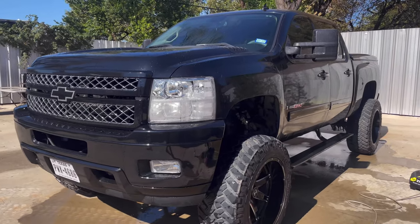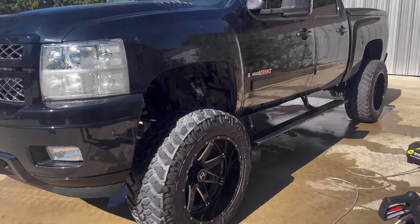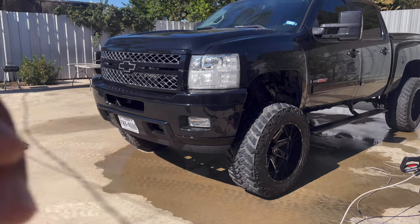I got this Silverado here. It's got a big lift on it, man. Doing the full detail, wax it up. I've already went ahead and did the wheels real quick. Sprayed it down, rinsed it down. I'm gonna go ahead and foam this thing, wash it up real quick. I'll probably do the wax last.